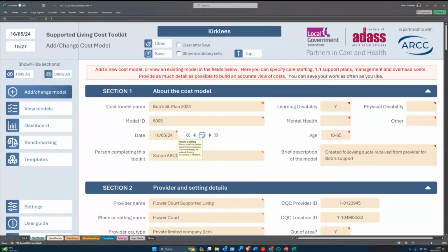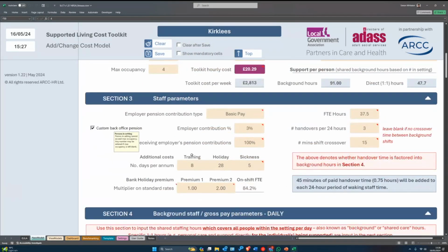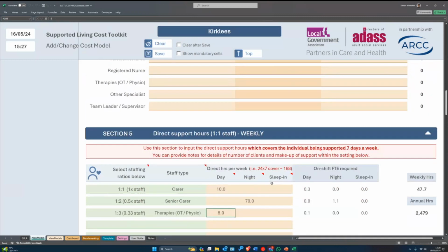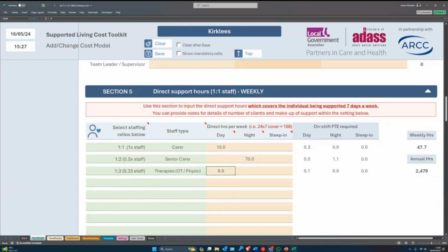Yeah, sorry, just humour me. Could you go back to table 3, section 5, 4 and 5? Yeah. In section 5, you've got therapies. Yeah, I can't see where for those 8 hours it's picking up a staff cost. Oh, should you put it into section 4 or?